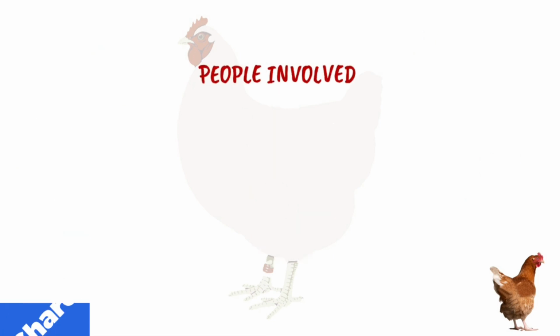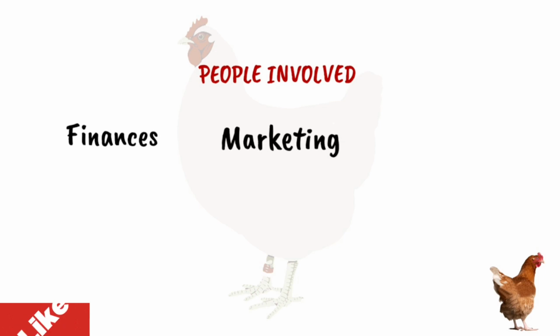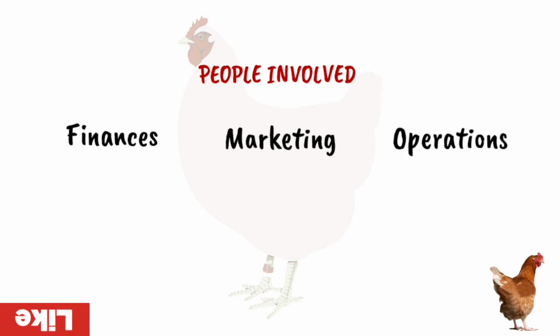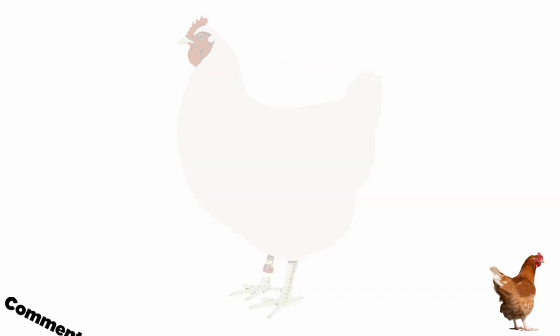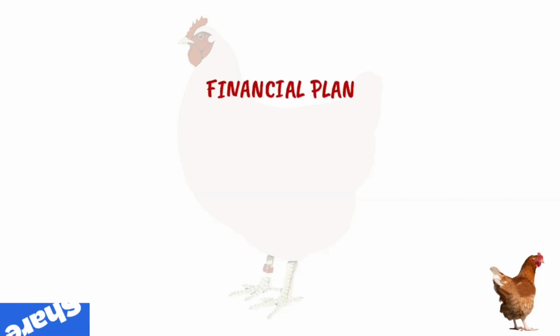The people involved. This is a very important stage. Here you note down who will be in charge of the financial aspect of the farm, who will be in charge of the marketing, and who will be in charge of the day-to-day farm operations. You also need to structure the hierarchy so it's well described who reports to who and who do you contact for what particular information.